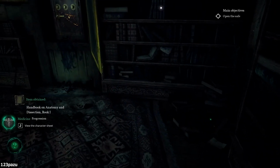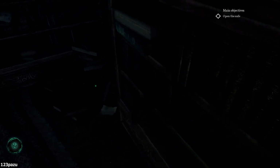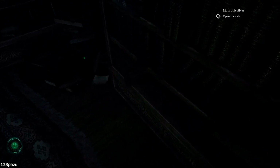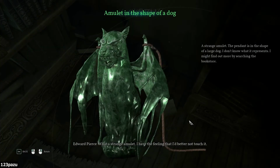Okay, I've gained so many points in the medicine category. Oh, the green dots! Hidden item! I see it now. A strange amulet. I have a feeling I better not touch it. I'm already touching it. I'm holding it in my hand, right?